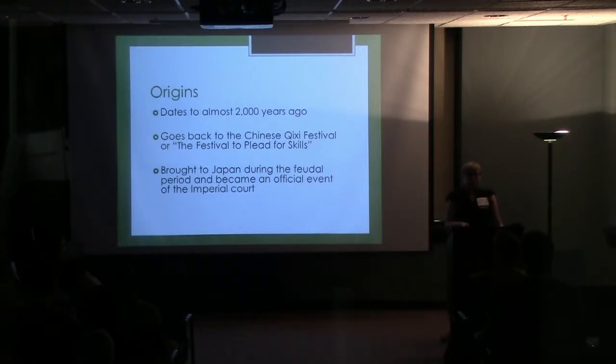Part of what they did for that is that they would have certain girls come and weave cloth for the gods. They would do this in an area that was thought to once be used by a famous weaver named Tanabata, and that is possibly where the festival got its name.